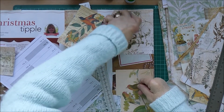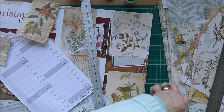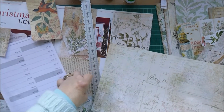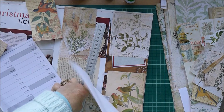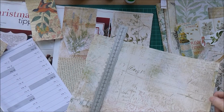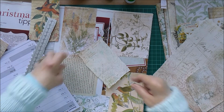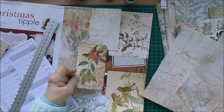Okay. Sometimes it's quite difficult to see the edge of the magazine. A piece of this would be nice because it's just a little calm piece. Nice little bit of something a bit quieter in the middle. If you see what I mean. I'll just put that there. Something going across here. And then the bird can just go there, maybe.